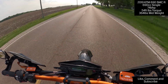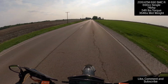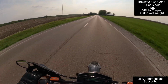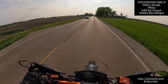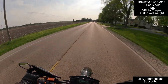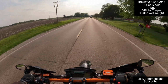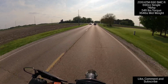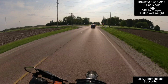This is a bike to have a good time with, and then you're done. You could rip around a supermoto track, or a regular track for that matter, or go out there and spend some time in the twisties, and then go home.